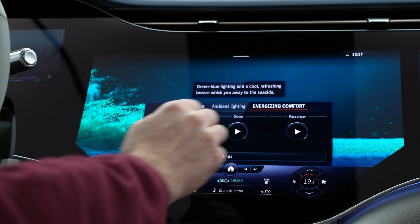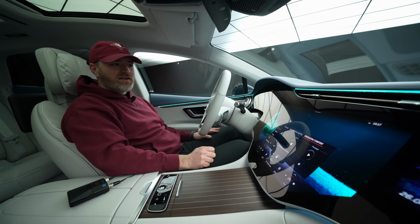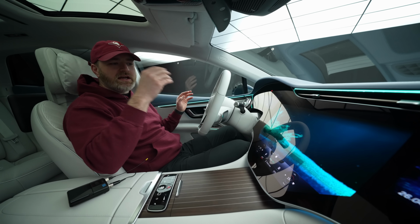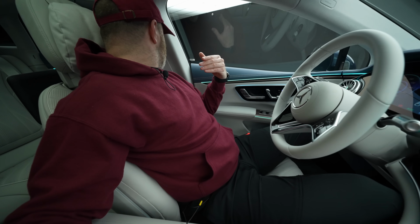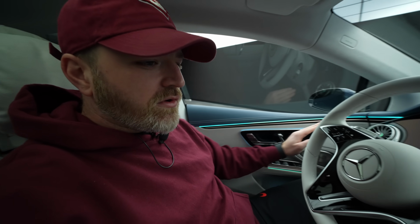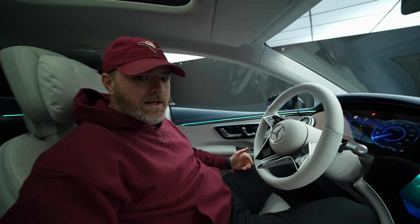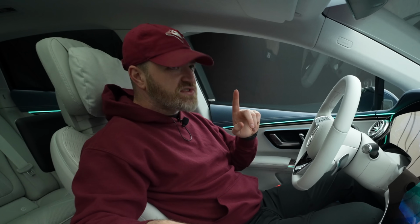Green, blue lighting and a cool, refreshing breeze. Let's try that. Oh, stop it with the lighting all the way. What? I just had like a little session? I'm having a little relaxing session? With the hues? Oh my, now I'm vibrating. I'm energizing. It's a 360 audio experience.